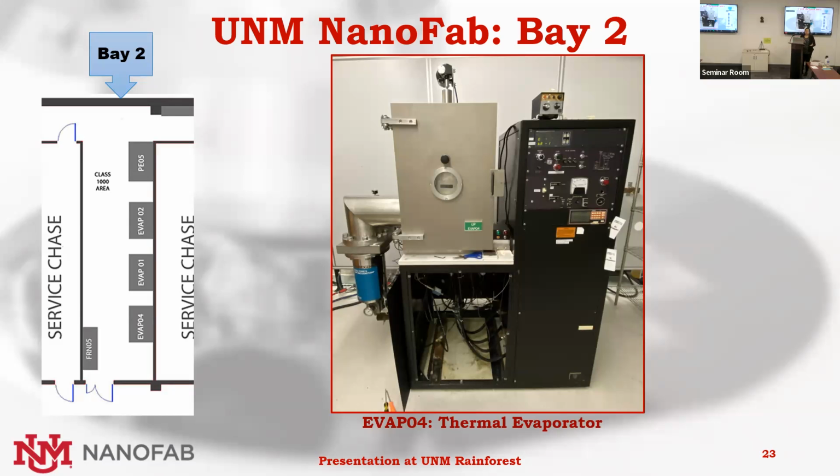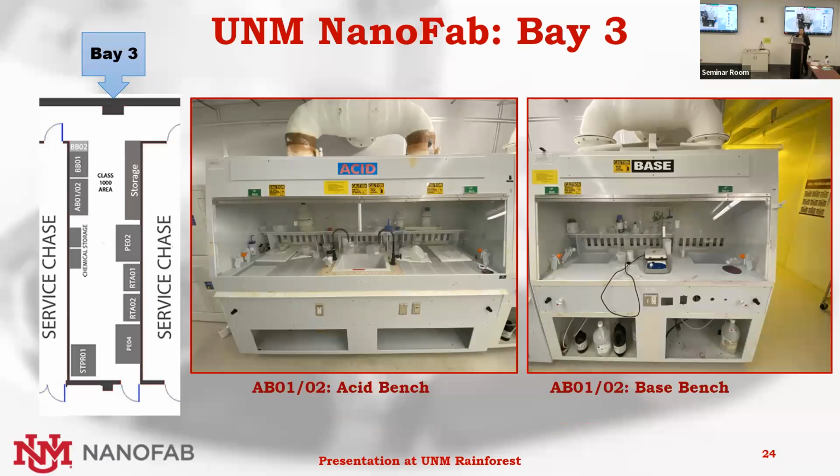I'll use again the word contamination. To reduce contamination, the ones that are more sticky, like aluminium and indium, which just stick to everything, are done on this one. So again, it is to minimize contamination. I'll keep using that word. It's our main goal. The whole reason for having a clean room is to reduce contamination.